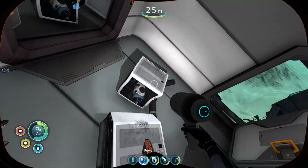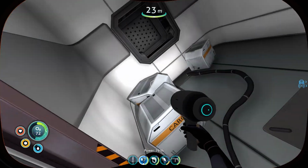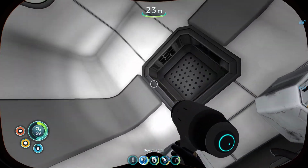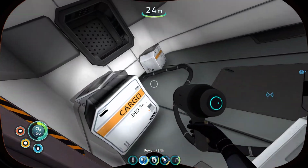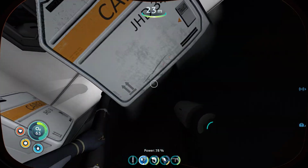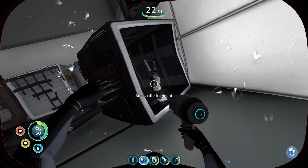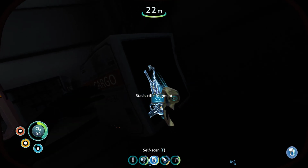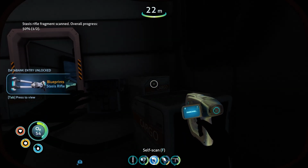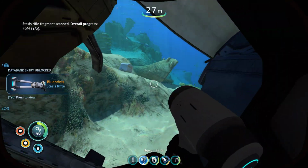Oh, Seaglide we've got. Boy, this would... Seaglide. Yeah, I should have definitely explored around here first. I'd have the Seaglide already. There's 3 pieces of it right there. Something in here. Stasis rifle. Let me scan that. I think this is the first weapon we've seen, right? Other than a knife? Let me go get some oxygen.